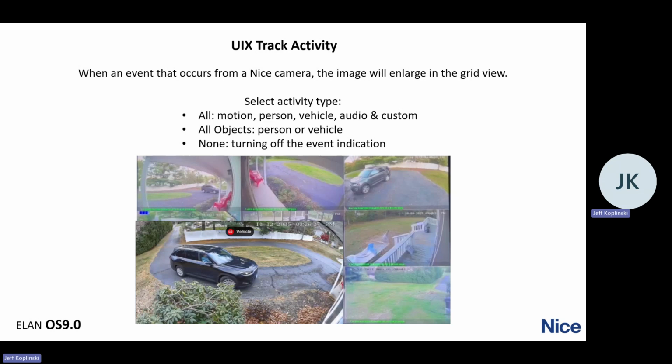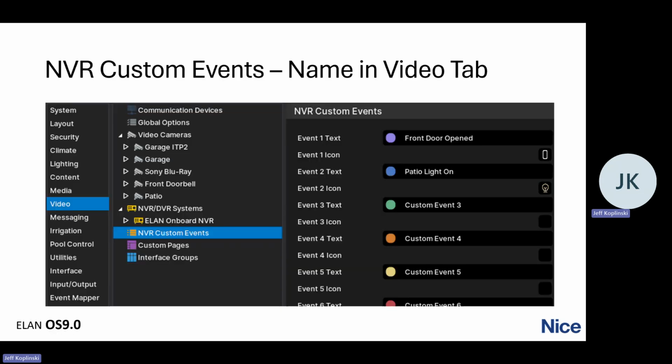If there is an event, whether it be person, vehicle, or motion, that image of that grid view will blow up to a larger picture, like you see here in the image. So the grid view would normally be a 3x3, but it's detecting a vehicle on one of the cameras, and that blows up to a higher field of view on the UIX automatically.